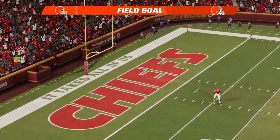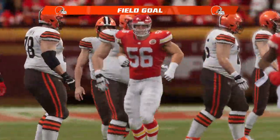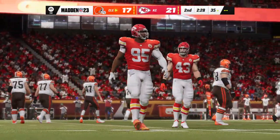York able to send this one through, and that'll bring them back within 4. So they get the turnover in plus territory. The drive stalls out, but still able to get 3 out of that.